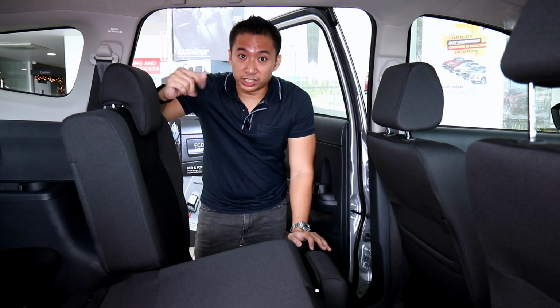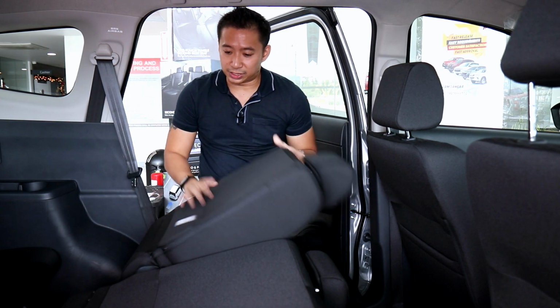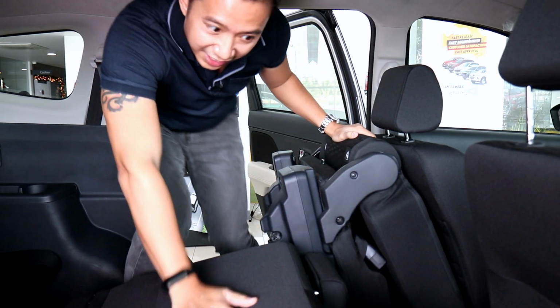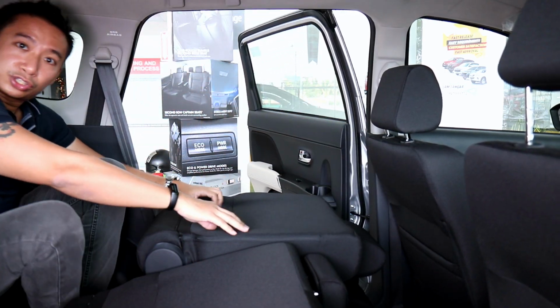Now accessing the third row is pretty easy. All you have to do is hit the latch here and the seat would immediately tumble forward like this. So you can now get in and sit in your third row.